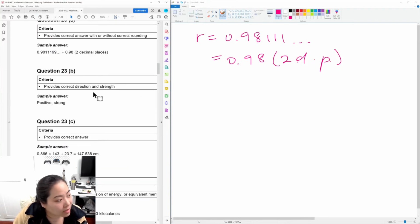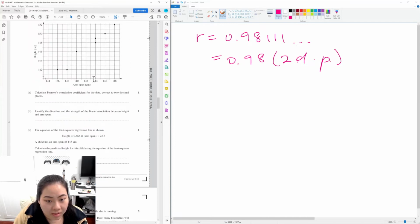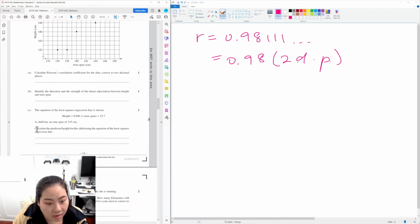Can you see that? Yeah. And C, the equation of the least squares regression line is shown. A child has an arm span of 143 centimeters, that's around here, we'll expect it to be around 147.5 centimeters in height. Calculate the predicted height for this child using the equation of the least squares regression line. 1 mark.